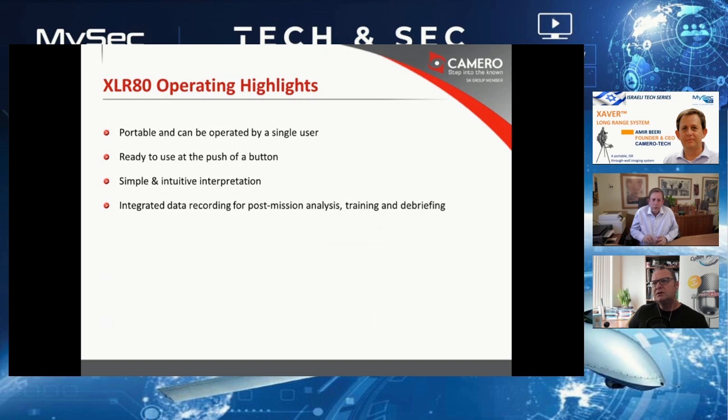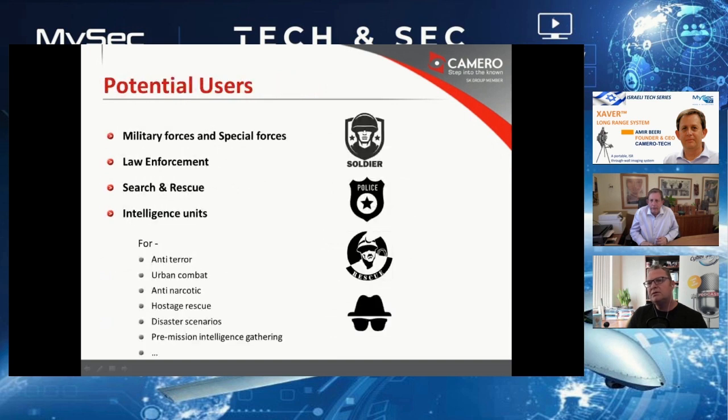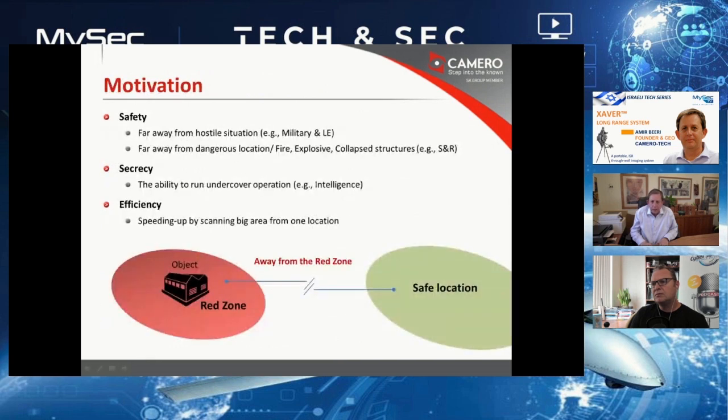Very nice. So this is the system. The users are generally military users, law enforcement, search and rescue, and some intelligence units. Many different applications from anti-terror, urban combat, anti-narcotic, and more. Most uses are the same for all other Xaver products, when you can see what happens inside, but just a minute, and it gives you a lot of benefits.